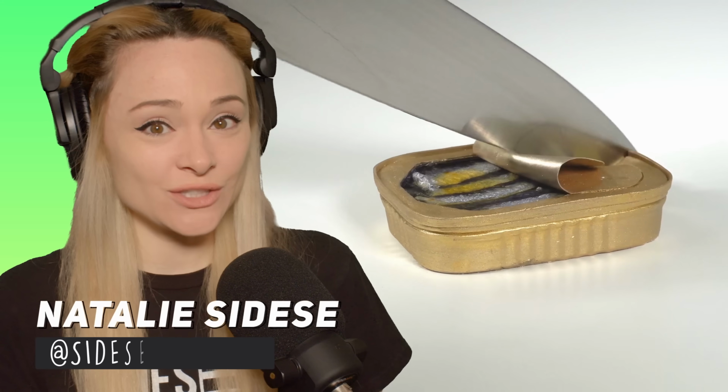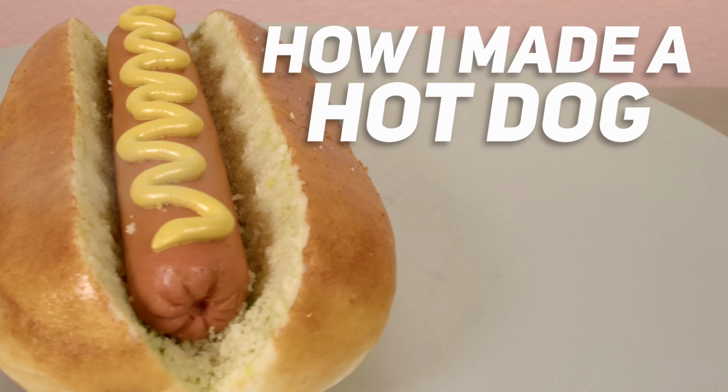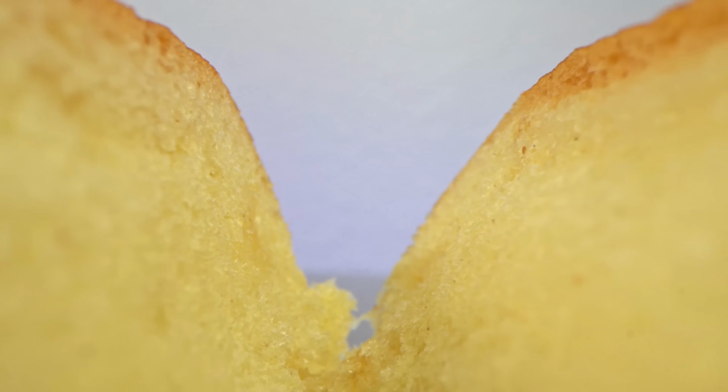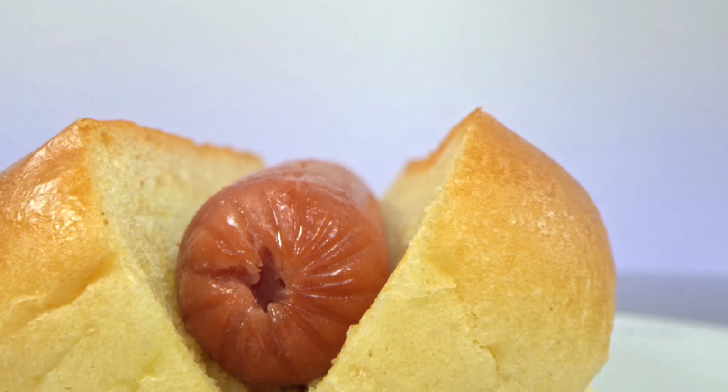My name is Natalie Sideserf, and I make cakes that don't look like cakes. Today, I'm gonna show you how I made a hot dog cake. When I think of hot dogs, a few things come to mind: being a kid, summer cookouts, and baseball.